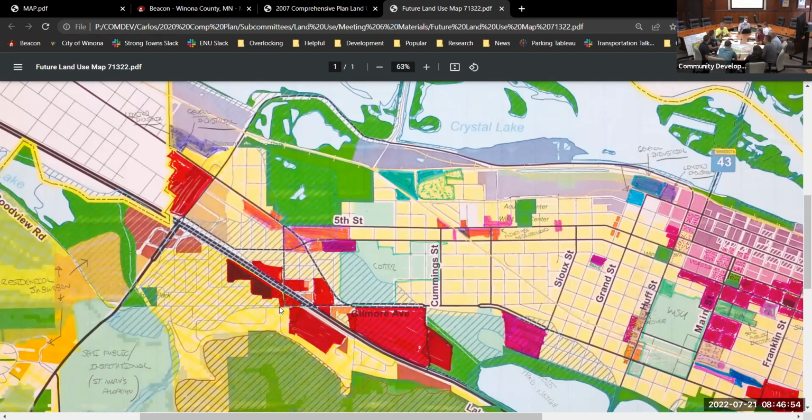What's the difference between the dark brown and the black? So everything that's dark brown would become red, that's commercial, and that's commercial mixed use. Yep. We just didn't color in the dark brown stuff because we just didn't. And then, John, your question about the land next to the American here, that would be commercial mixed use as well.